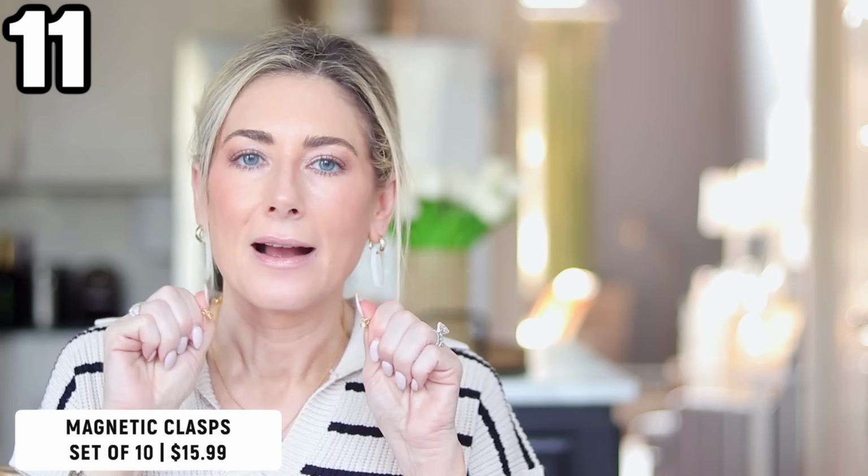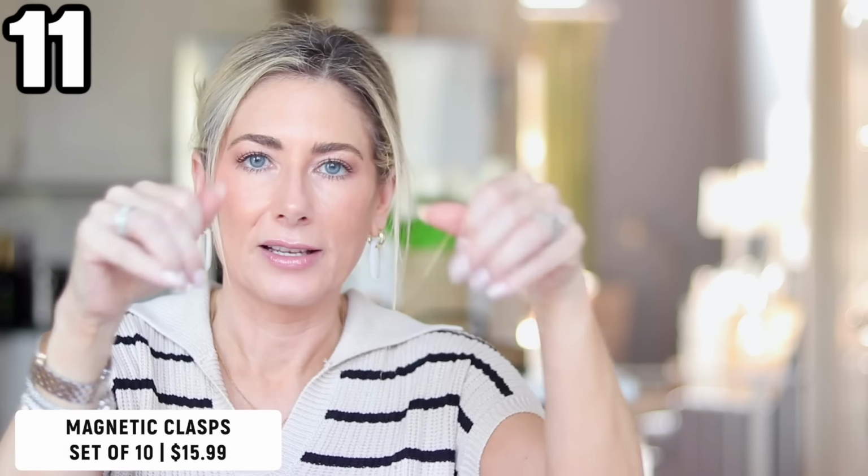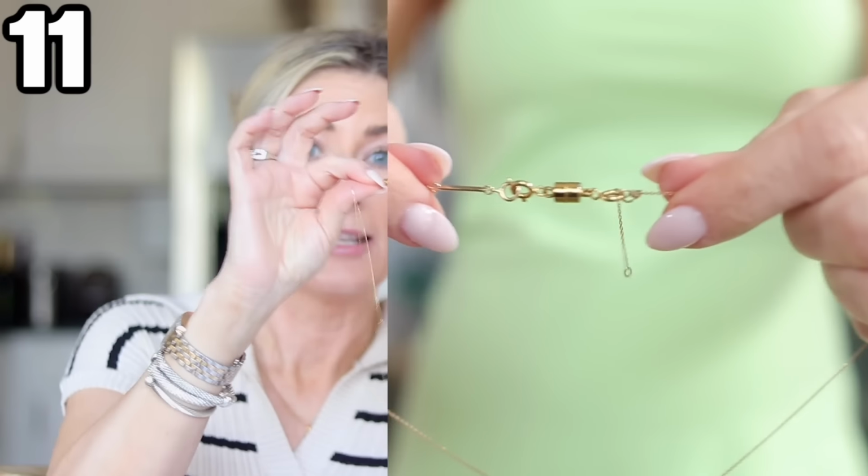So one of the reasons I don't reach for as many necklaces as I would like to is because the clasps are so teeny tiny, and I have long fingernails and big thick fingers, and I also can't see what I'm doing without reading glasses, so it's just a nightmare. And then my friend Sarah, you know her as Hot and Humid over on Instagram, shared these magnetic clasps. And yes, you have to fasten each side of the necklace, each end of it, to the clasp, but then once you do, you're done, and you can just pop them on and off.